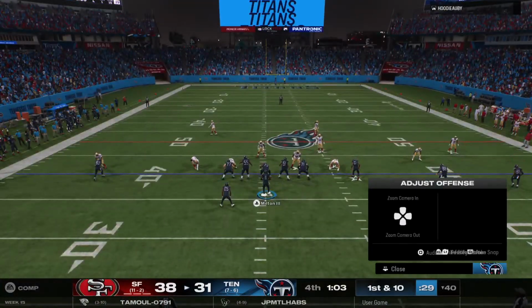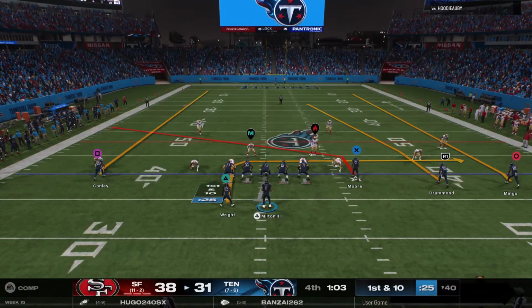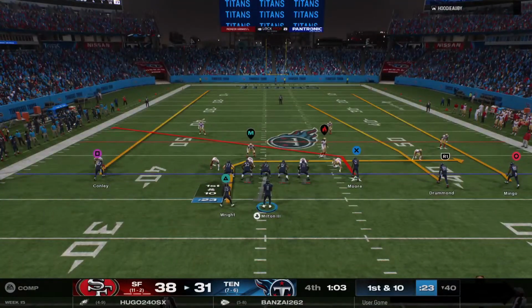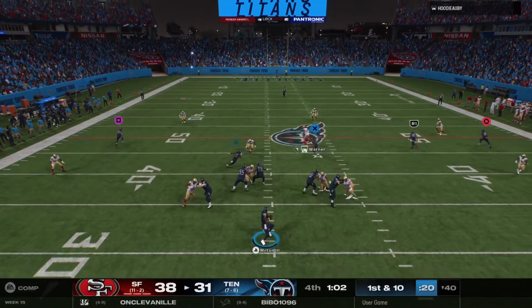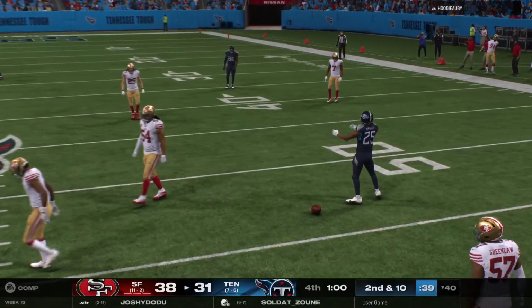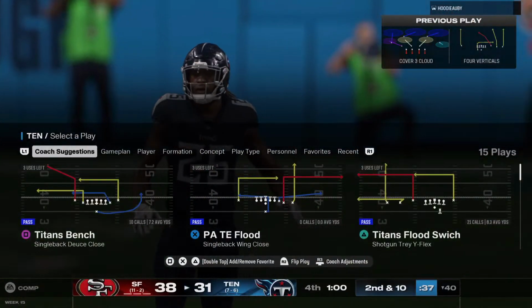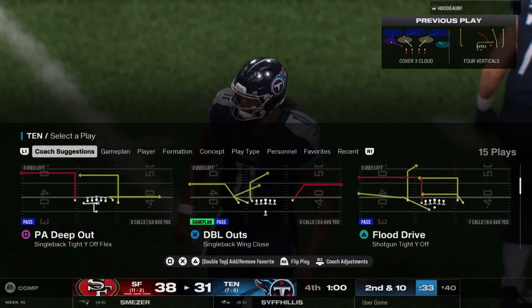Here's 1st and 10. Here we go. From the shotgun, a throw from Milton. Looking middle there, but it's incomplete. He was looking for Jalen Wright out of the backfield. And it'll bring up 2nd down.